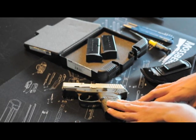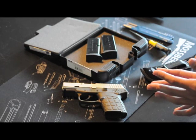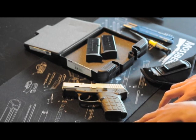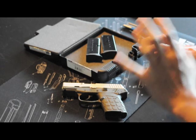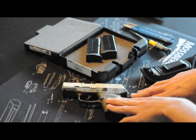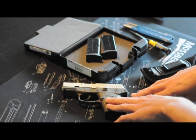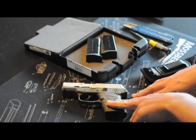Yeah, the Kel-Tec PF-9. I'm a California resident. Because of the system of rostering, which I do not want to get into, a normal citizen cannot go to a gun store, FFL, and purchase a Kel-Tec PF-9. You have to be law enforcement. You have to be a sworn California peace officer in order to pick one of these up.